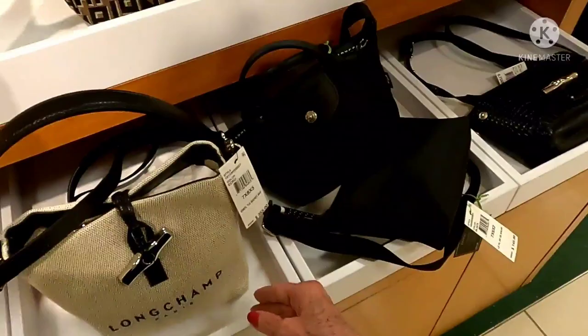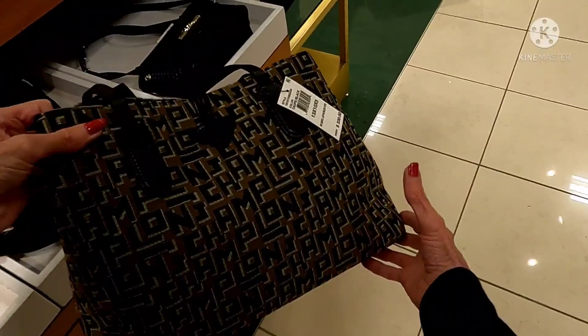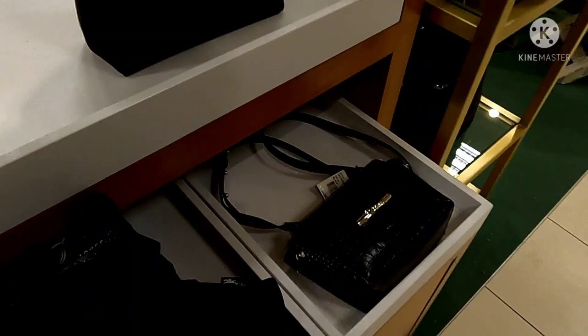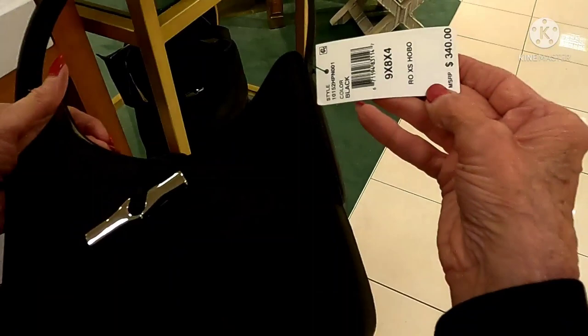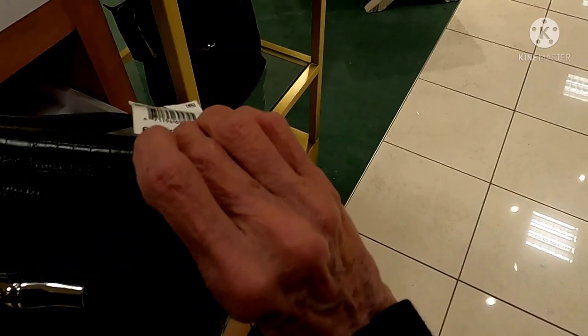And I think we saw this one the last time we were here. This is $3.30. And this larger one is also $3.30. Oh, there's the front. And the black, $3.40. And this little croco bag. Oops, there's no price on that one.